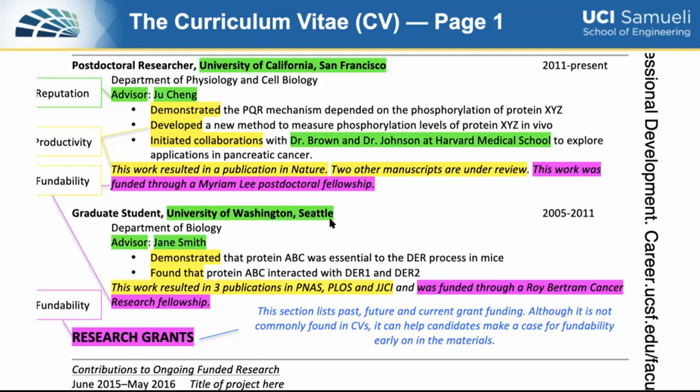And so even if it's a smaller university, you want to highlight the things that are relevant to that university. You want to talk about the reputation that that university has, because every university has something that only they are known for. And so here, you're talking about your productivity again, and you're talking about where it's published. You're first talking about your productivity as a postdoctoral researcher and your productivity as a graduate student.